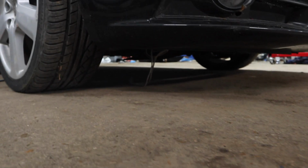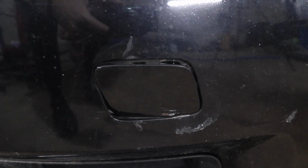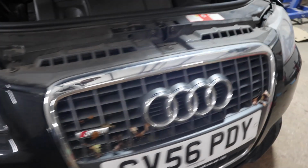Yeah, there's no actual damage on it. It's quite a clean car actually. There's a bit of string under it. I don't know what that's about. I don't know if it's because the under tray's come off or anything. And there's a little bit of damage on the front here where they've obviously had the towing cover and probably missed or something. But that is actually the only real damage.